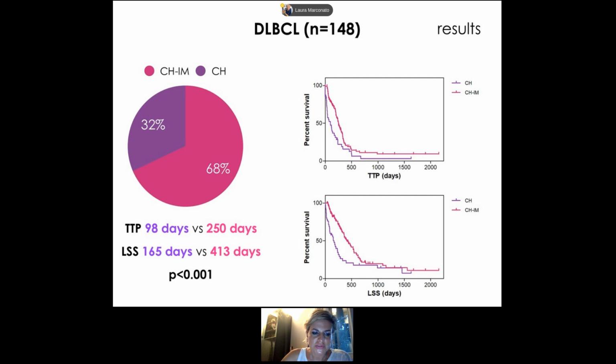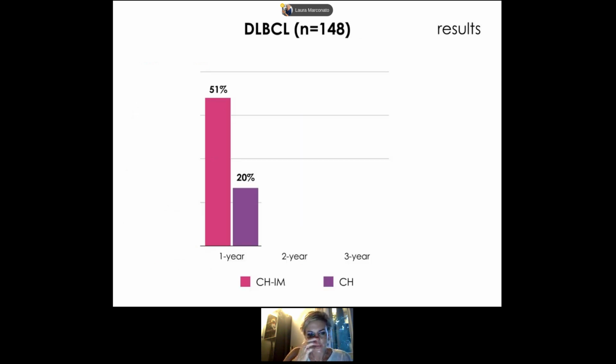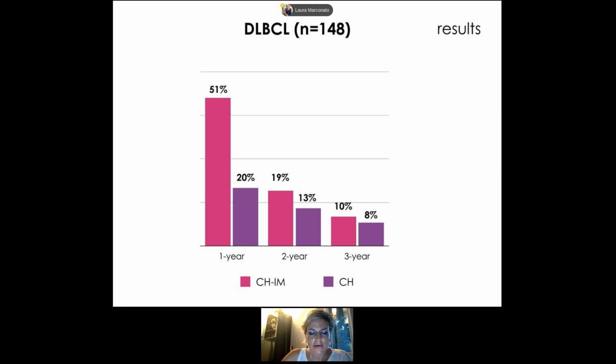The median time to progression was 98 days for dogs receiving chemo only and 250 days for vaccinated dogs. Lymphoma-specific survival was 165 days for dogs receiving chemo only and 413 days for vaccinated dogs. These differences were significant. The 1-year survival rate was 51% for vaccinated dogs and 20% for dogs receiving chemo only. The 2-year survival rate was 19% for vaccinated dogs and 13% for dogs receiving chemo only, whereas the 3-year survival rate was 10% for vaccinated dogs and 8% for dogs receiving chemo only.